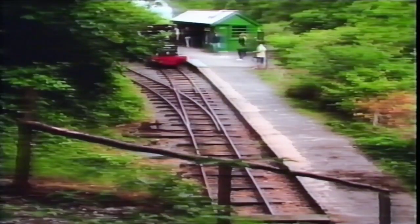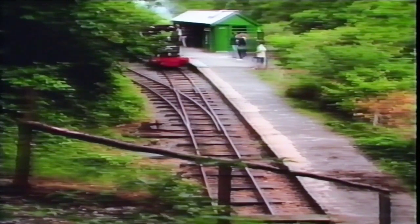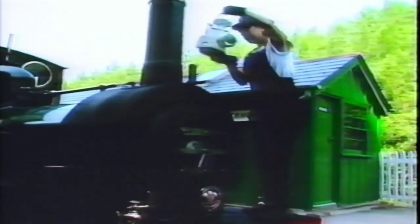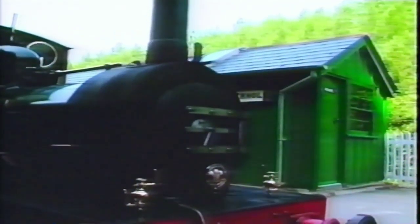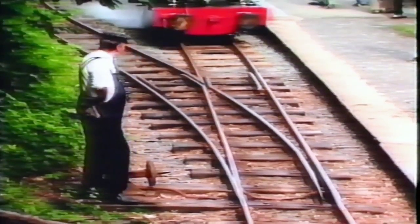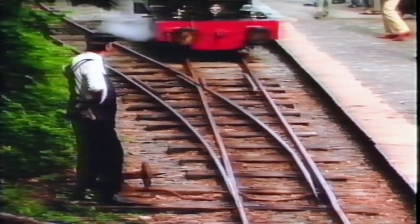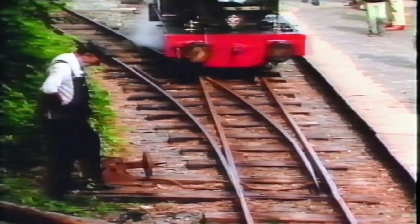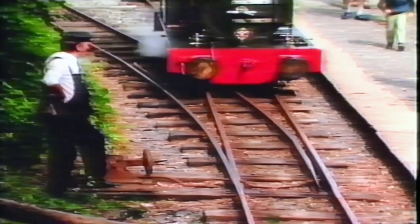My favourite engine, of course, must be number one. It is a delightful machine. In the absence of number one, my next favourite must, of course, be number two. Even though it doesn't suit my height, it has a very low cab. But nevertheless, it was built in 1866. It was the other original engine. And it runs number one very close as my favourite.